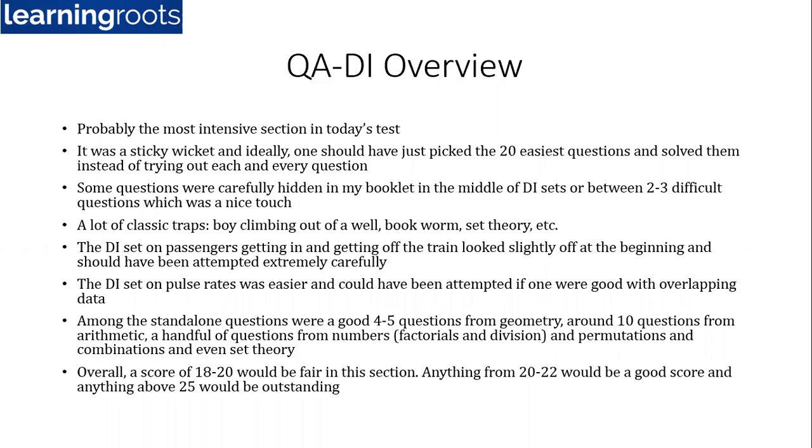So that was again something slightly above Snap level, I would say. Set theory, again, as I said, contributed. One question was the indoor-outdoor question. There was another question on set theory. Permutations and combinations was easy. It was not very difficult.